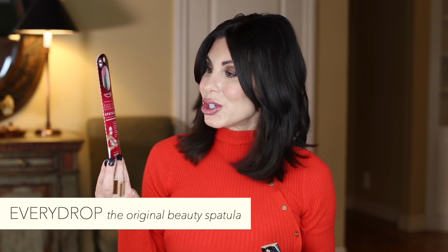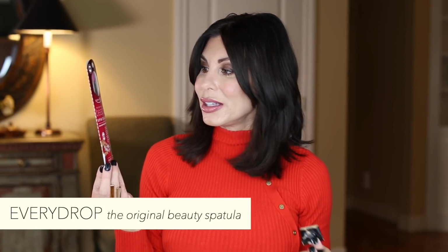Moving on to makeup, the first one I have is a foundation, and I don't have to tell you because you would already know that I cut a lot of my products open. If I can cut it open and scrape it out, I do. This is the beauty spatula that I use. It's called the Original Beauty Spatula. I link it every time. I show this every time because every time I do an Empties video, I share products that I cut open.